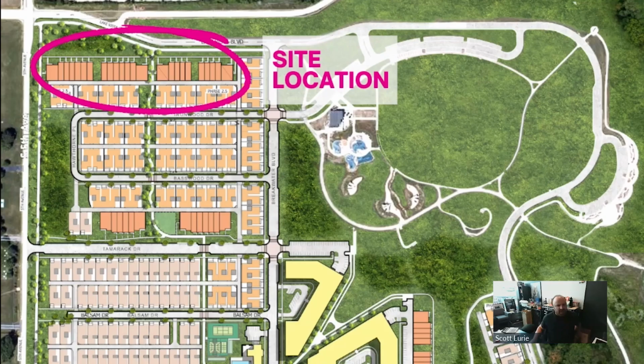If you look right now, this is the aggregate site that is highlighted on the screen. The circled pink area is the site location. It's on the northern border of Lake Vista Boulevard when you pull into Lake Vista Park. And so where it says site location, just to the right of it, this area is Lake Vista Park, and this would be where the townhomes are situated.